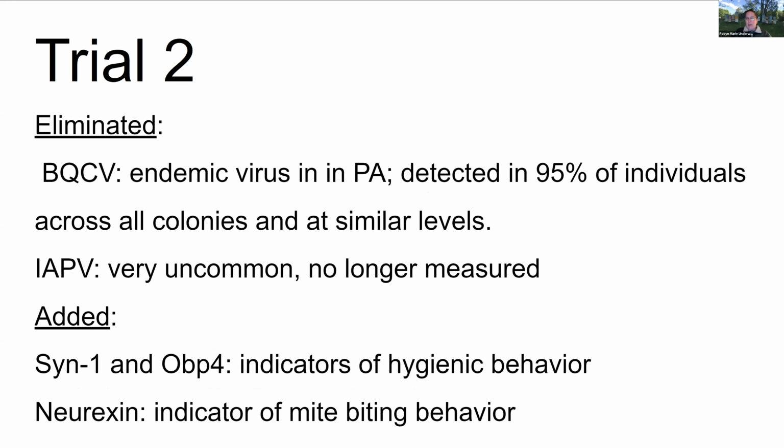So for this trial, thinking about the lab tests to run, because we saw black queen cell virus kind of everywhere, we consider this to just be endemic to Pennsylvania. It was in 95% of the individuals that were tested. And so we cut that out of the second trial. And also because IAPV was so very uncommon, we decided not to measure that either. But in their place, we added some interesting genes, and I haven't talked about genes yet at all, but people have found genes associated with hygienic behavior. Unfortunately, we did not do hygienic testing, but we were able to look for the genes. And also, there's another gene, neurexin, that is telling about mite biting behavior.